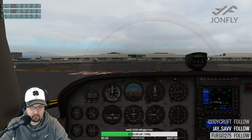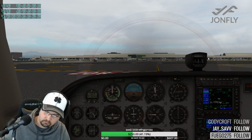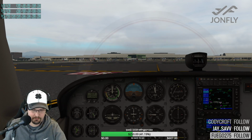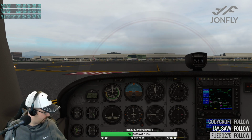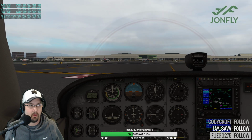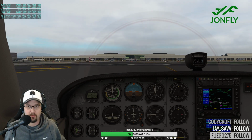Set COM 1, 126.8. John Wayne Tower 572 Delta X-ray, short 20 right at Kilo. 572 Delta X-ray, John Wayne Tower, runway 20 right at Kilo, cleared for takeoff. 20 right, cleared for takeoff, 2 Delta X-ray. We'll sharpen up our game. All right. Yeah, so there's two mistakes already. That's okay. We'll make her sharp. Sorry about that, Keith.